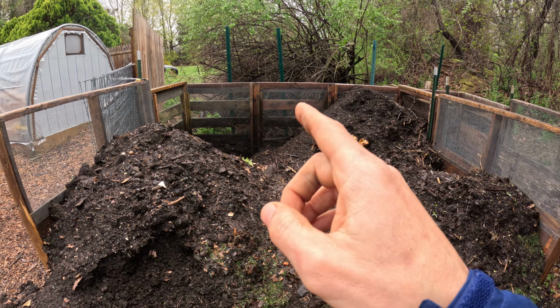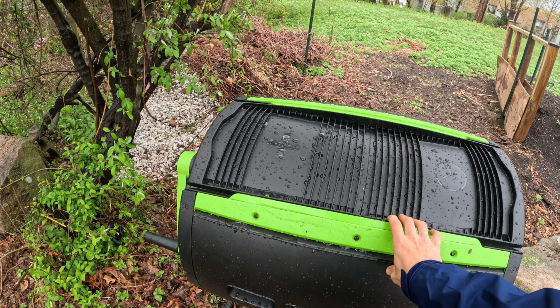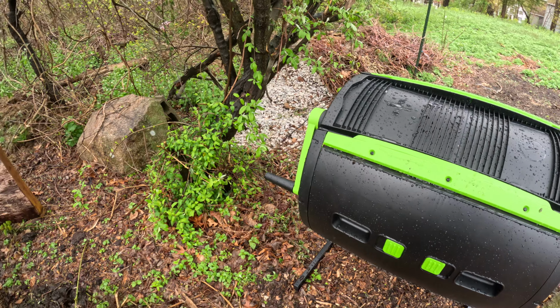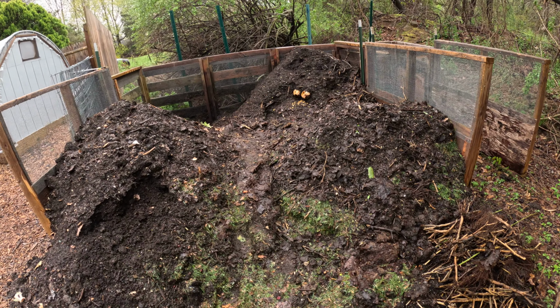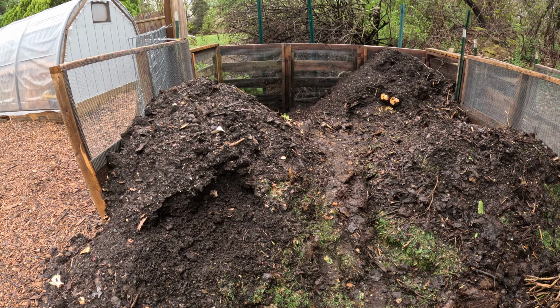So instead of putting down fresh food, I'm going to put it in a tumbler, tumble it up, and then on the bottom it'll pop back out, and then to a point I'll just kind of throw it back in here. So something to keep note: if you are going to have an active compost pile with food scraps, be aware of the amount of animals that will be attracted to this.